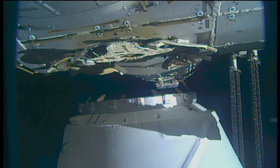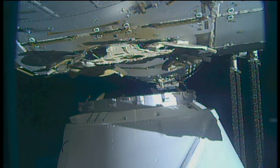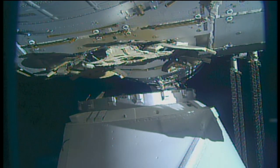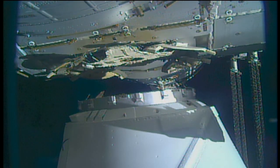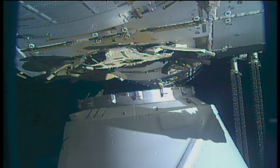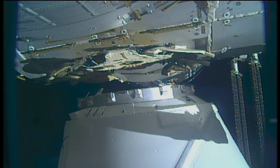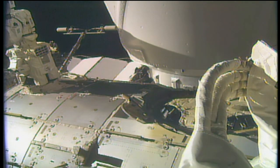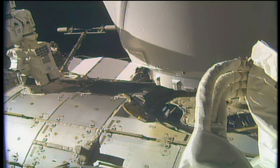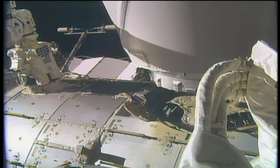And as you can see, Dragon now in motion once again. These commands all being sent by flight controllers down here on the ground, commanding the robotic arm to continue maneuvering Dragon. It's getting a lot closer now. Again, we'll get it in place and it'll have that initial capture. And then they'll be able to execute a series of latches and 16 bolts that will ultimately lock Dragon in place and keep it there for the next month or so during its mission to the space station.